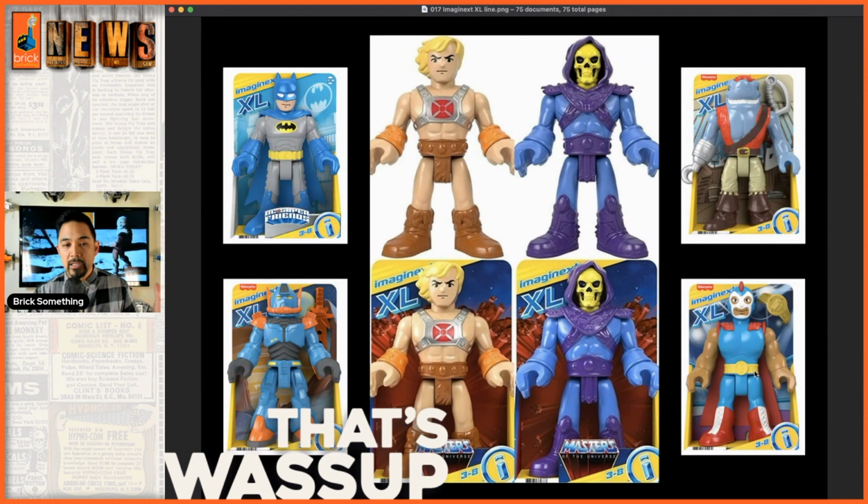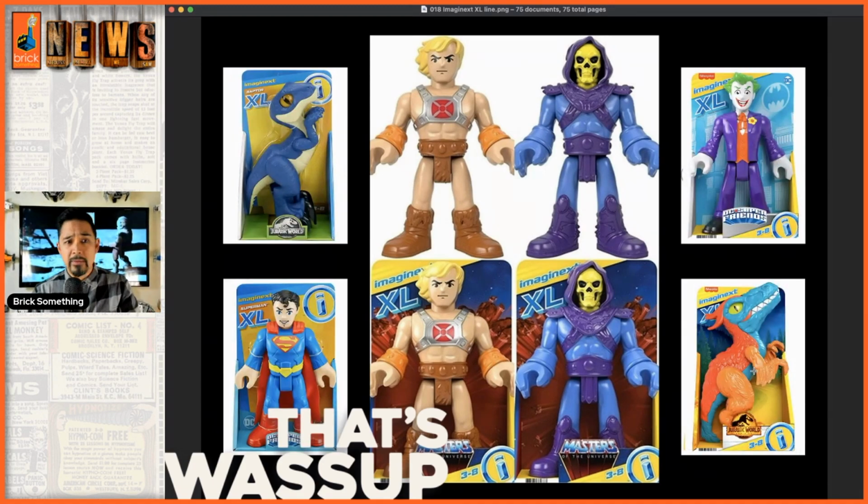Here you have a Batman along with some unique characters that Fisher-Price has created. That shark is amazing. That luchador is amazing. That robot. And to think that we're going to get a He-Man and a Skeletor that can hang out with this cool shark pirate or this cool robot or even Batman, it's awesome. I mean, how about some dinosaurs from Jurassic Park, or the Joker, or Superman?